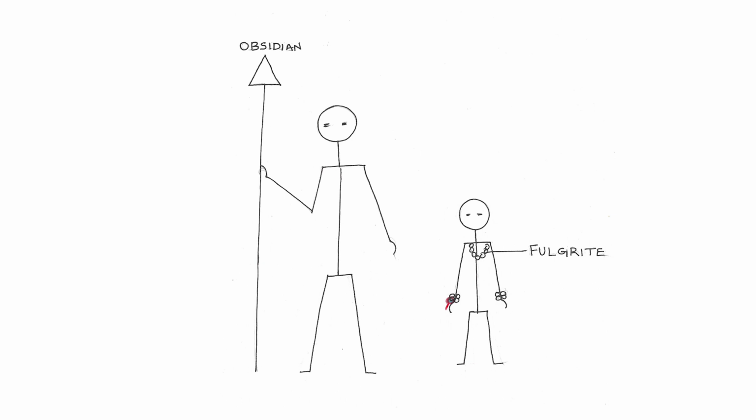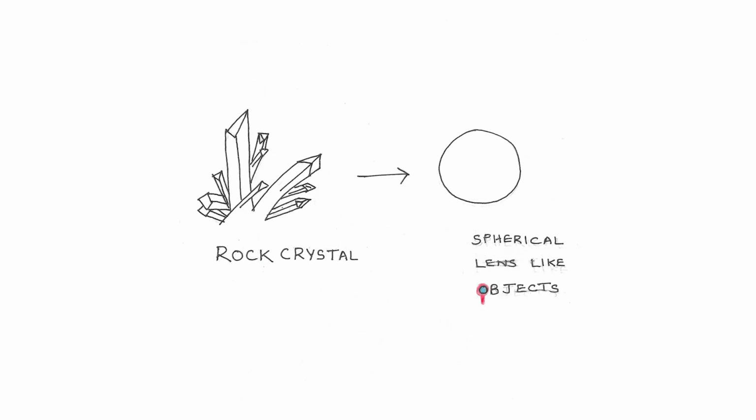Our hunter-gatherer ancestors used obsidian and fulgurite for arrowheads or ornaments. And there was not enough to do anything else because obsidian is rare and fulgurite is rarer still. People who could not find obsidian sometimes used rock crystals or quartz to make their ornaments.